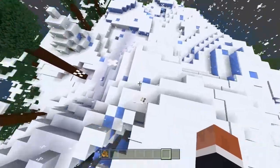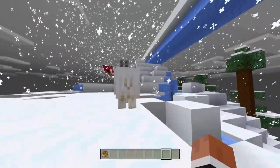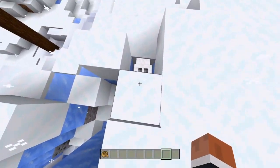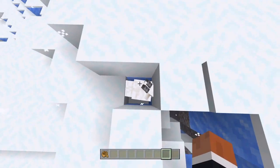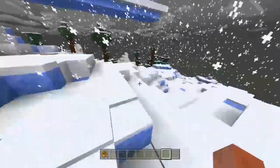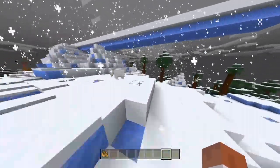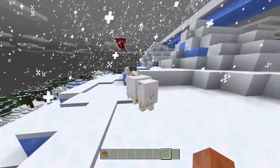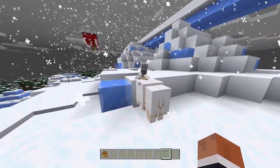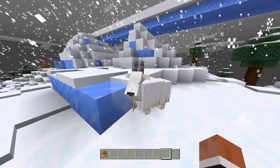And then I just saw these goats right here. At the start of the video, I just pushed it down the hole. These things jump like 5 blocks. I was like, what are them goats on? These goats right here are insane. When they jump, I mean, they jump, bro.